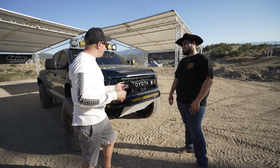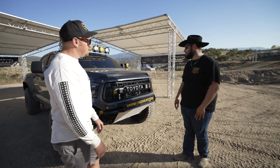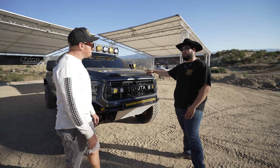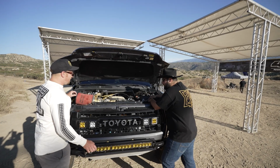So what are we powering this thing with? It sounds spicy as F. What do we got? It's definitely spicy. It's an iForce 5.7 liter Toyota Tundra motor from Toyota. It's supercharged with the TRD blower, and it's running on ethanol too. Oh, there's the heart of the beast right there.